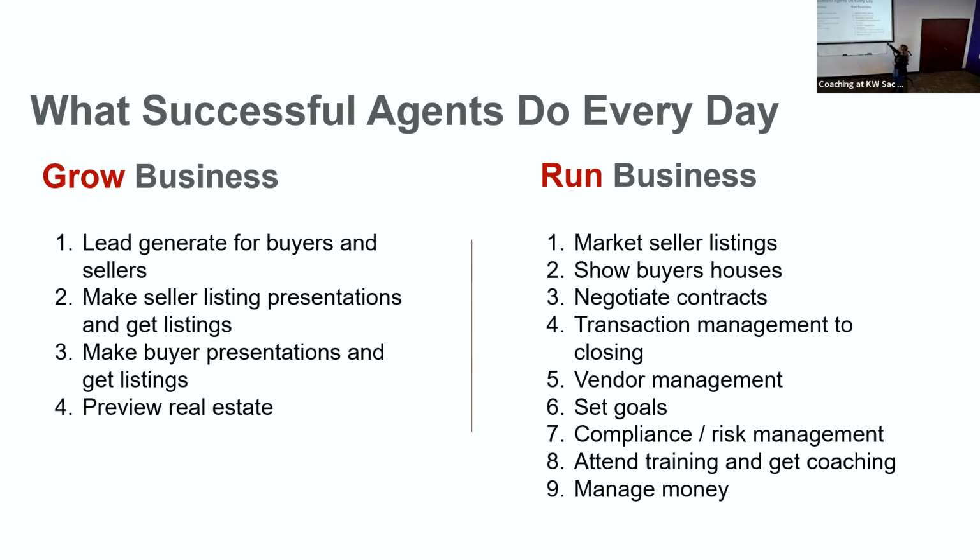And then the transaction management, closing, vendor management, set goals, clients, attending training and coaching. You can never get enough of that. Even when you're a top producer, that's why there's trainings for top producers. There's never enough knowledge to have.